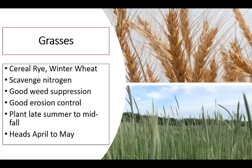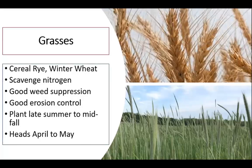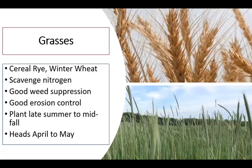Typically, winter wheat is a little more sensitive, but with cereal rye, you can plant them well into the fall. There have been times where I've planted cereal rye as late as Christmas time, and it still does fine. Typically with our grasses, they grow for a little bit, and then they're going to get hit with winter dormancy. And then when it warms up in the spring, they're going to spring back up and start growing.